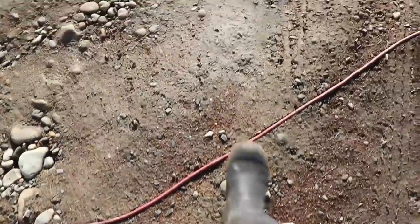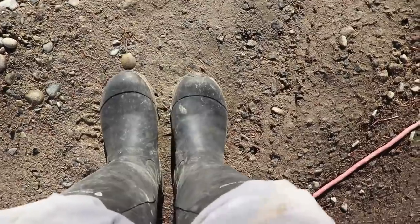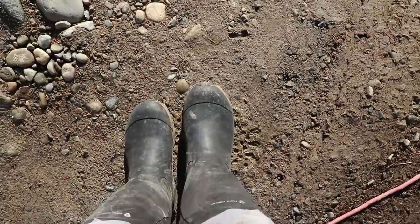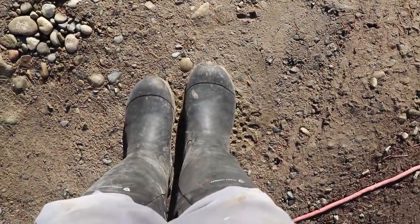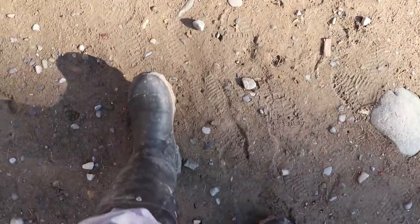So it's looking to me like the ground was actually fairly frozen. If you look at how soft this is, that tells me that the ground froze quite a bit over the last week or so. So hopefully this afternoon will warm up enough that whatever frost is in the ground will leave, at least until winter starts.